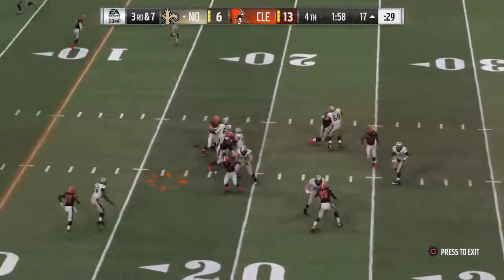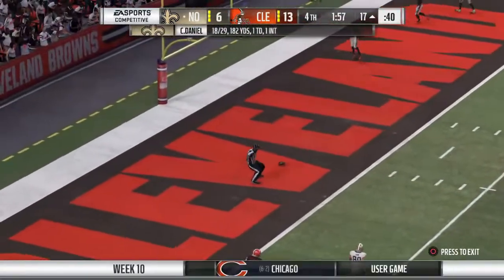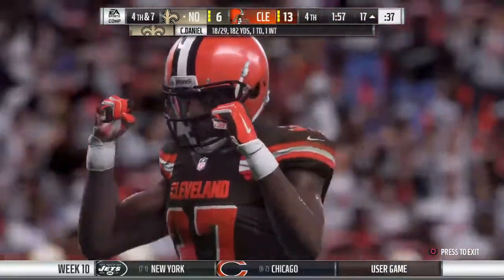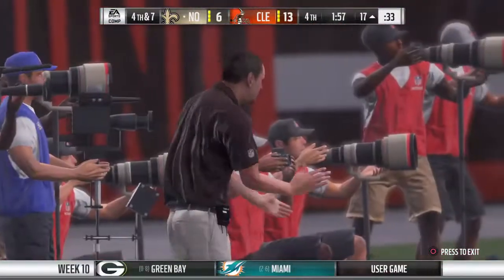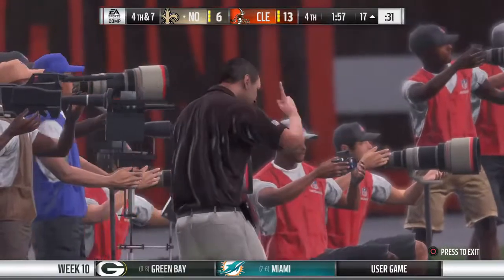Throwing on 3rd down, Daniel. Hard throw, incomplete. Figuring they're going for it on 4th down. Remember, though, they do have all 3 timeouts, so even if they don't get it, all is not lost.